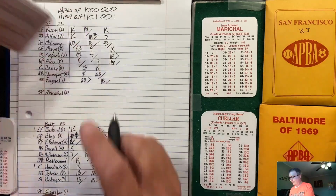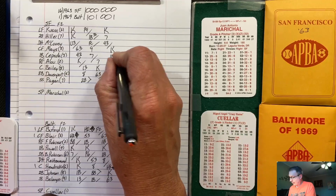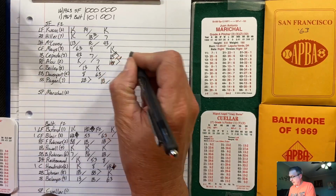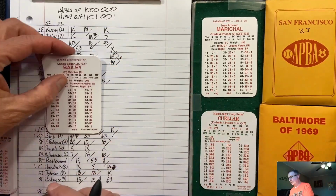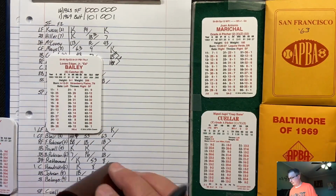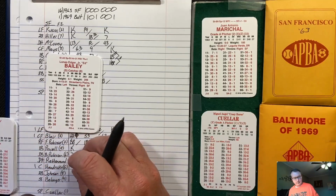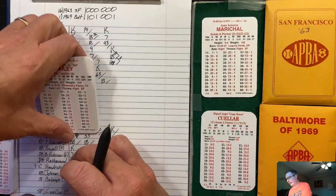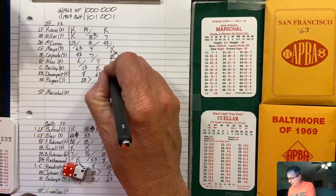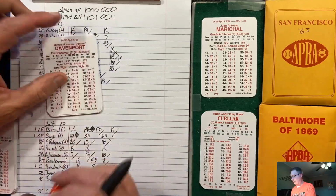Pass ball. Quayer getting a little wild. So Bailey's still up, second and third now. 42-14. Walk fills the bases. Don't cough it up. Bases loaded. One out, Davenport.